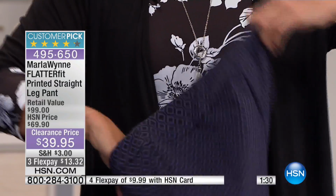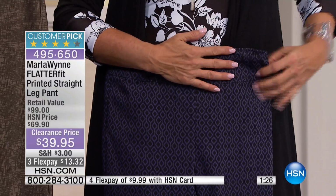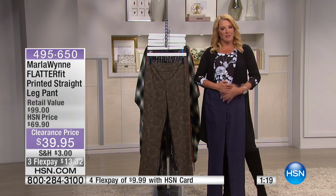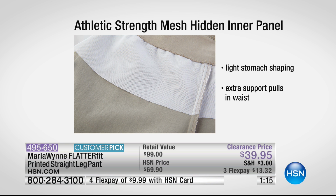What it does is you slip these on. You literally just slip into them. They come to right about your belly button, which is very comfortable, and this helps smooth your tummy area. So again, you don't feel it, but you actually see it, because you're like, oh my goodness, that looks so much better on me. Thanks, guys. So it's light stomach shaping, extra support that pulls in the waist, but not tight, not uncomfortable. They will, I promise you, become some of your favorite pants to wear.